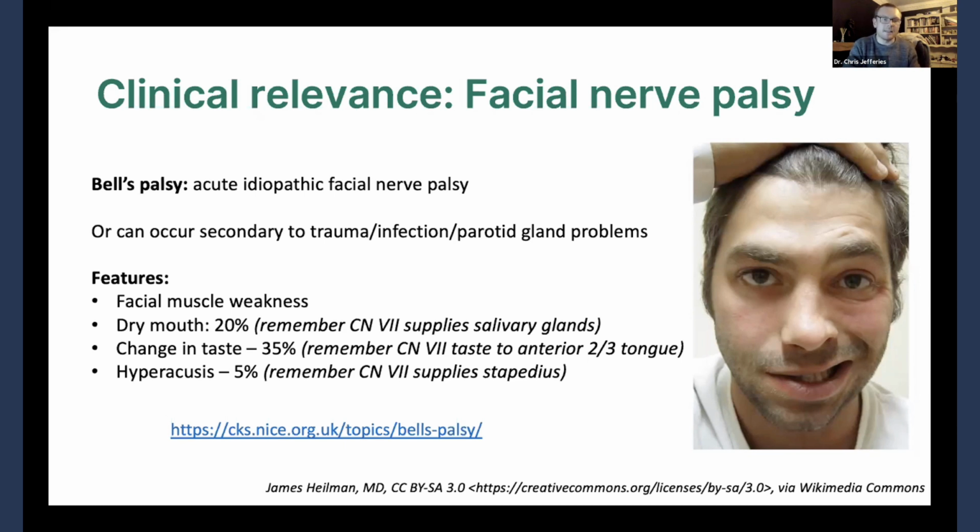So I've put a link to the NICE clinical knowledge summary, and it's worth having a look at that if you're interested in Bell's palsy, or if this is something that you come across in your clinical practice, as there's a load of evidence-based guidelines there for how you assess and manage this condition. So I really recommend you go and have a look at that. So you might be wondering, isn't this patient FAST positive?